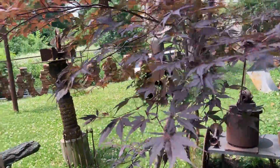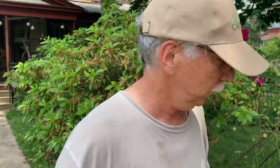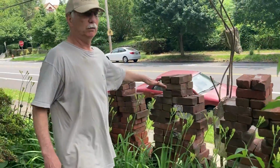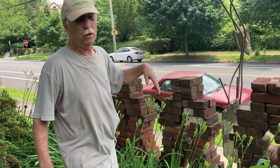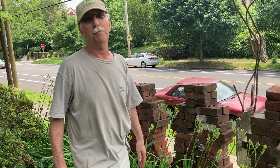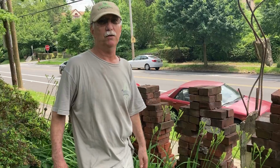I have plans to build a giant one, which would take, to make one twice as tall, as you can see, they are roughly 3 feet tall. If you wanted a 6-foot tall one, you need 8 times as many. So it's approximately 500 bricks I'll need to make a giant one.